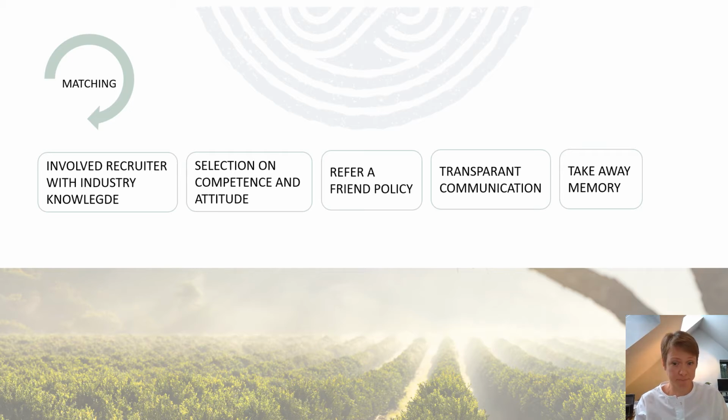A mismatch in expectations is the primary reason people leave within the first 6 months of joining. An additional tip I can give you is to make sure the candidate leaves the interview with a positive memory. You want to stay top of mind with this candidate, who is probably looking at multiple companies. To this effect, you can give him or her a nice company brochure or pen to take home.